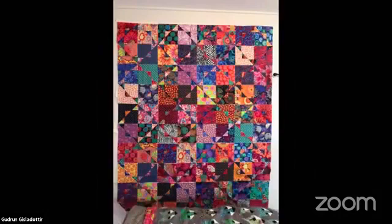Now this next one is Kira, one of my most popular patterns. Again, a pattern that is full of triangles, but you don't ever sew a single triangle. This is probably one of the easiest quilts that you'll ever make. So it goes together so slick and quickly.